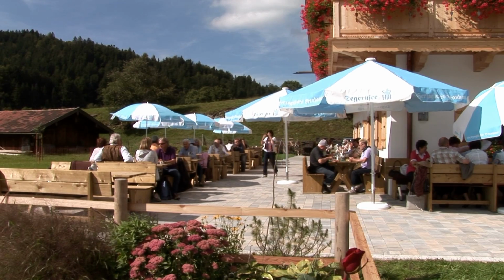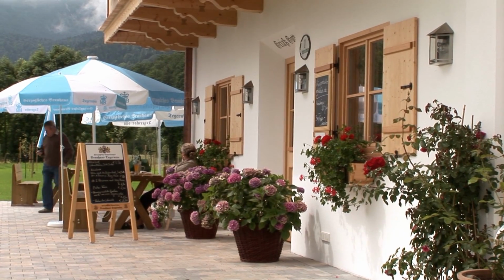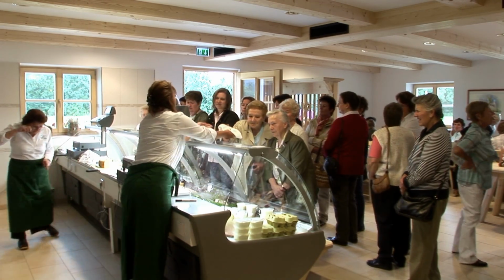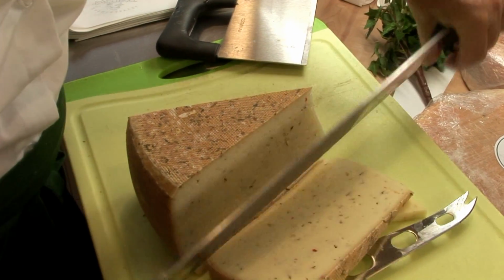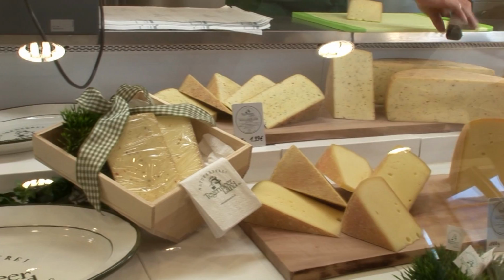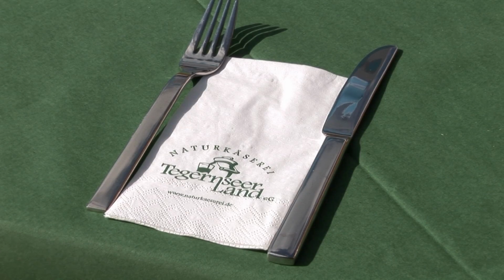As far as the experience of tasting the cheese on the premises is concerned, the visitors to our natural cheese dairy are naturally warmly invited to do so. You can personally test out the cheese speciality of your choice in the tasting room and buy it in the dairy's own shop. Our friendly staff are on hand to help you when it comes to selecting, because there's a really broad range of delicious and irresistible offers.